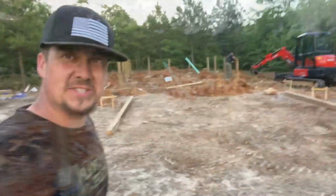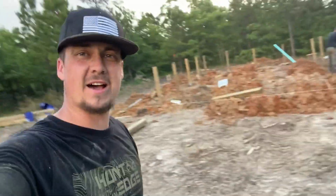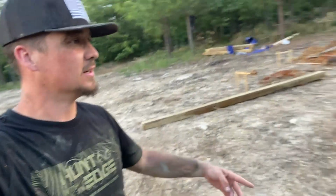Well, we're just finishing up the first day here setting posts. As you can tell, we got the outer rim set. We gotta set these big long 14 footers. We're gonna try to set those up before dark.